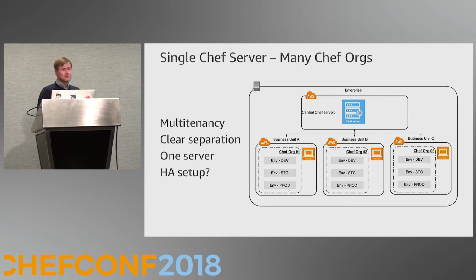And the first thing that comes to mind when you think, okay, now multiple teams in my company are using that, is how can I make sure that this thing is up and running all the time? And Chef server has for a long time had an HA setup that you can use to make sure that the server is not going down, or if one of the hosts goes down, then the other one can seamlessly take over, which is great.